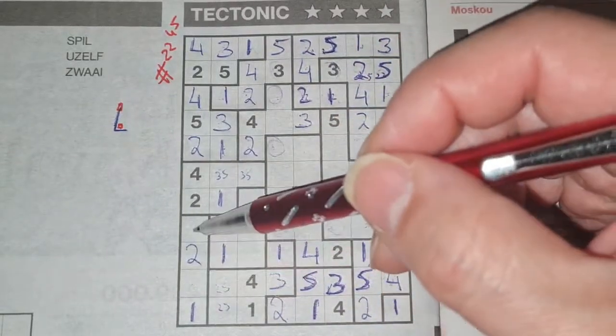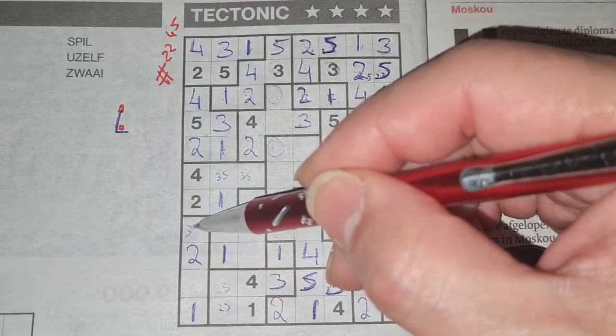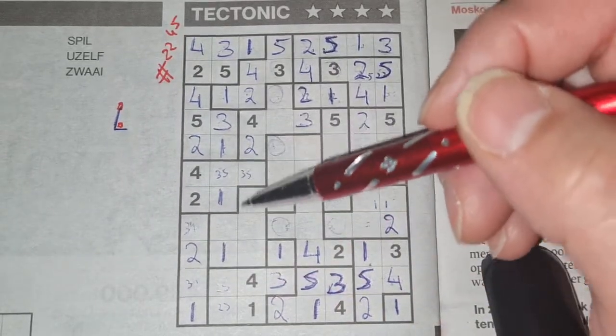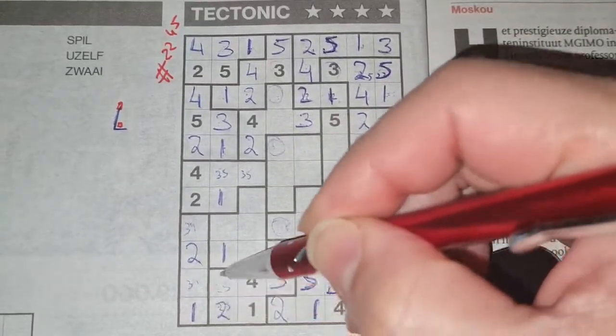Two numbers left, 4 and the 3. Let me mark those two boxes. 3 and a 4. Now we have a 2 there, so this can't be a 2 anymore. This should be a 2, and this should be a 5.